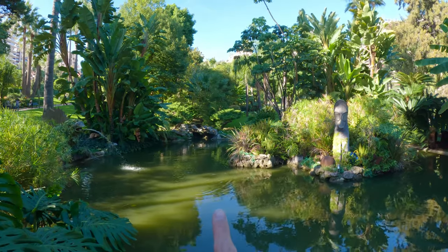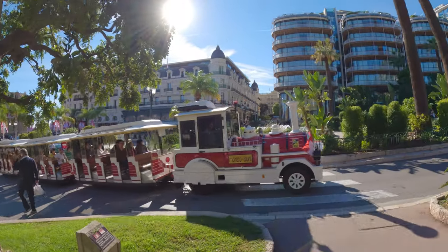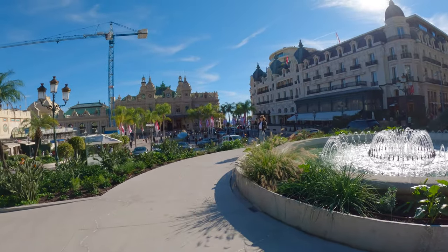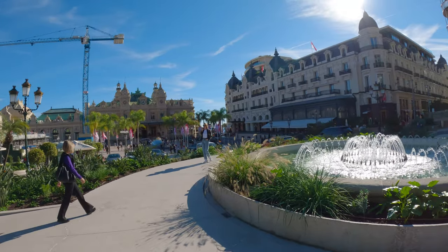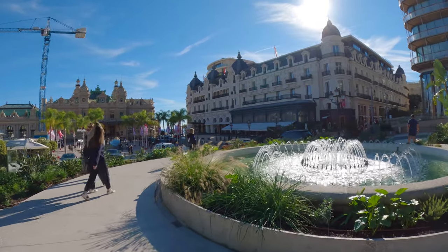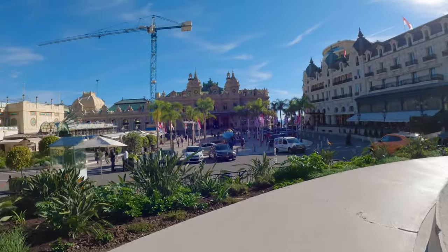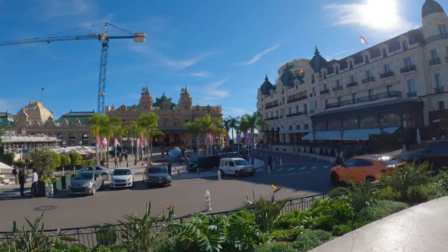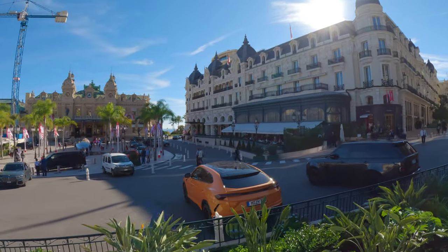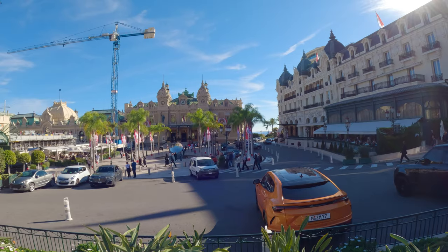Damn. Right next to the shopping center, there's this little park with a pond. I didn't even realize, but that is the Monte Carlo Casino. That's the main attraction here in Monaco. I just realized how close my parking spot is to the Monte Carlo Casino. So let's just go this way. It's a beautiful building, I have to say.